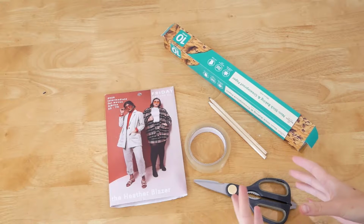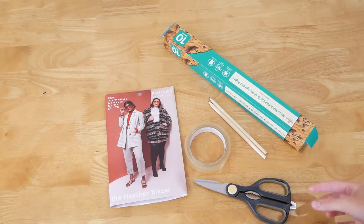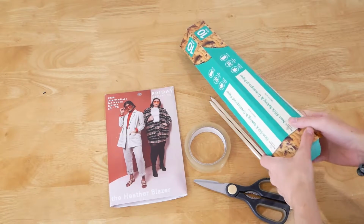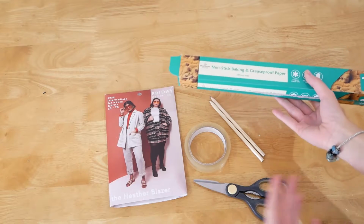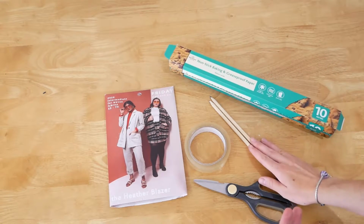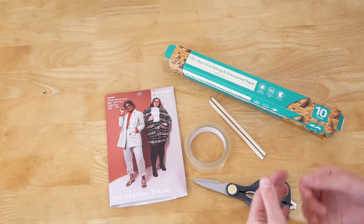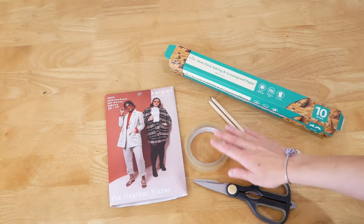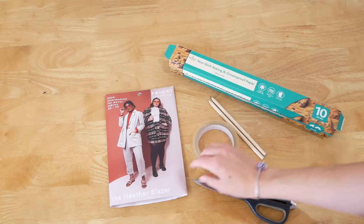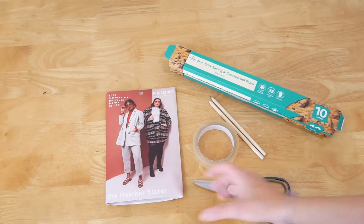So if you've watched any of my tutorials with Minerva before, then you know that I always like to trace my patterns before actually getting started. So the first thing I'm going to do is take my baking paper. You of course can always use tracing paper, but this is a bit cheaper. Some pencils and a pencil sharpener and also a rubber, which I don't have shown, but always essential. Scissors, sellotape if you need to glue some of the bits of tracing paper together, and then of course your pattern. So I'm going to trace the pattern now.